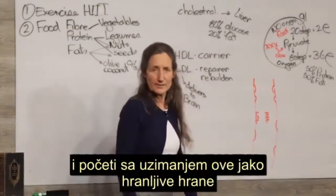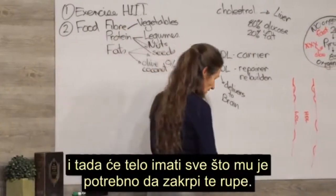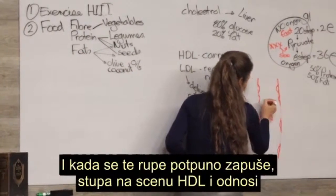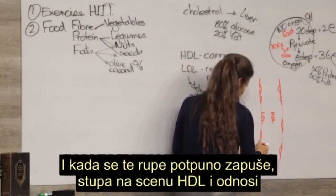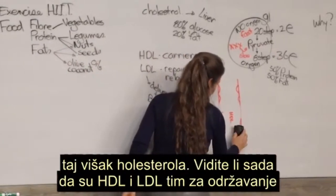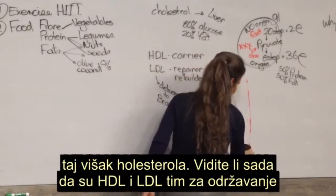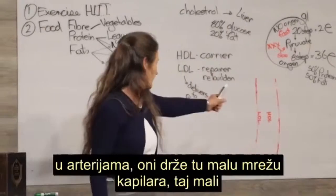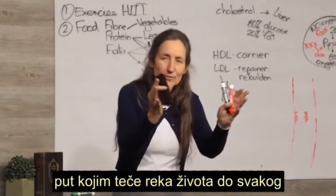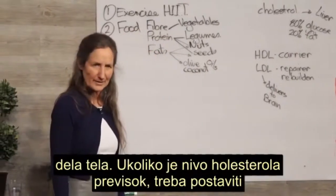And what else is supposed to happen is the person's supposed to be eating highly nourishing food, and that gives the body everything it needs to actually rebuild up that hole. And when that hole is totally healed, then HDL comes along and can carry away that excess cholesterol. Can you see that HDL and LDL are the maintenance team in the arteries, holding that little capillary network, that little roadway that is carrying the river of life, the life of the flesh, to every part of the body?